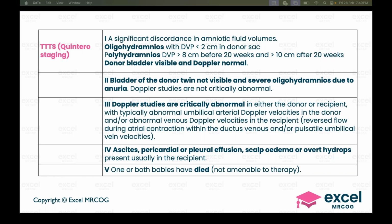The Doppler studies are critically abnormal in stage 3. That means there is reversal of flow, absent end diastolic flow, PI more than the 95th percentile, all those changes, or severe DV Doppler changes, are critically abnormal, stage 3. Ascites, pericardial or pleural effusion, or scalp edema, overt hydrops, is stage 4. And stage 5 is when one of the babies is dead, and that is not amenable to therapy because, as we know, the live baby will bleed into the dead baby, and hence the live baby is also going to be dead soon.